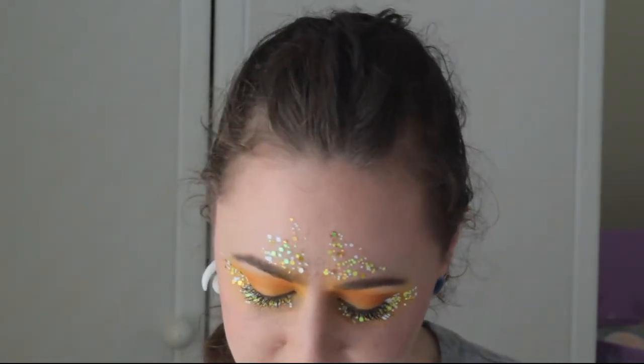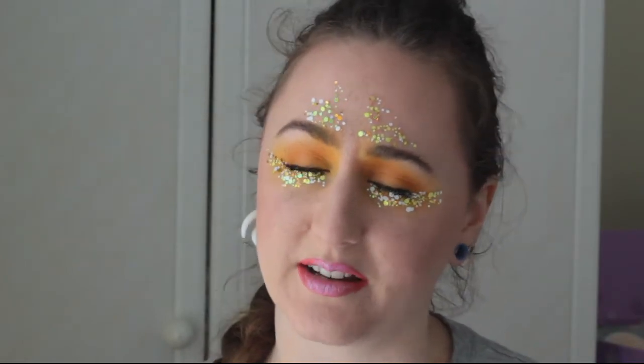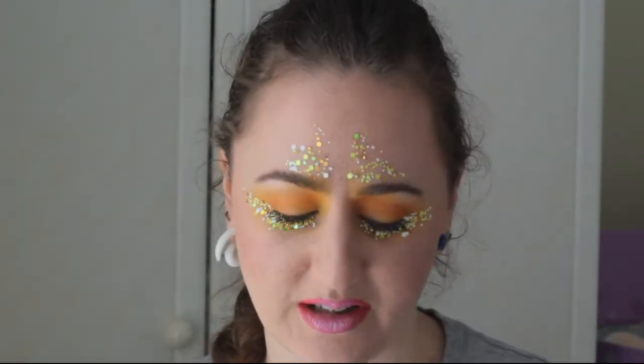Next up is the highlighter I'm wearing today, which was kind of a happy accident that I discovered a few days ago really. I'm not sure if you can see it, the glitter's covering most of it. And yeah, I say happy accident because they just happen to be in the same palette and I just decided to try using them together.